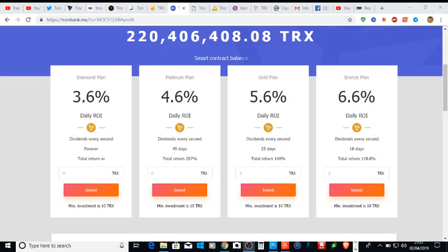But as time goes on, we're left with these forerunners, these really good ones, and I do believe TronBank, Tronix, and Tronix Lite will be here for quite some time, and are some of the better smart contract ROIs out there. So yeah, I'd love to hear your opinions on this.